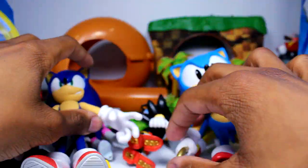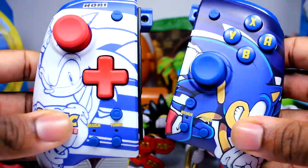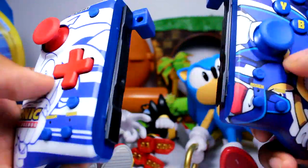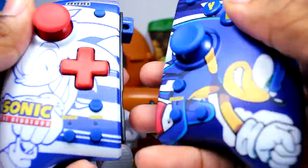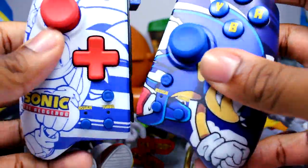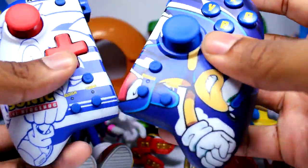And then next up, guys, here we have the Sonic Split Pad Pro controllers, man. Love these things. I thought this was an awesome purchase as well. I believe it's still on Amazon, if you guys want to get that. These are just so cool, man. I had a fun time using these, and I'm definitely probably gonna still use them again. I think they're pretty cool, so there's that.